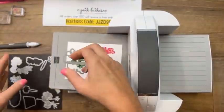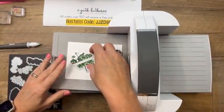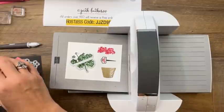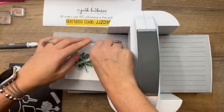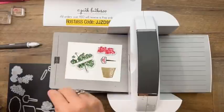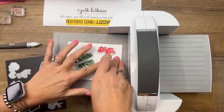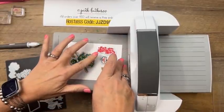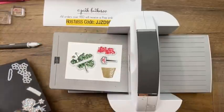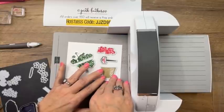And I will tell you also, when I first started using this set, the dies were a little confusing. So you kind of have to get a feel for them. In the next project, I'll show you a couple of little tips on those dies, especially the ones that make the paper-pieced geraniums. All right, so we got all that cut out. We're going to get all this cut out.